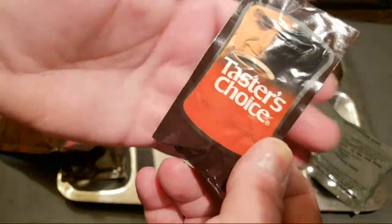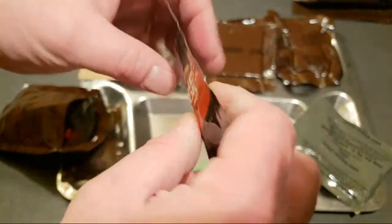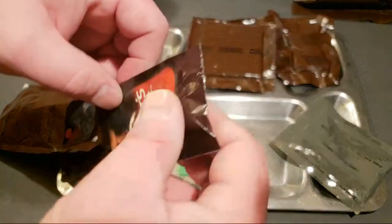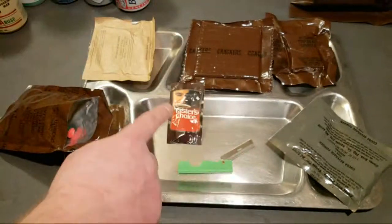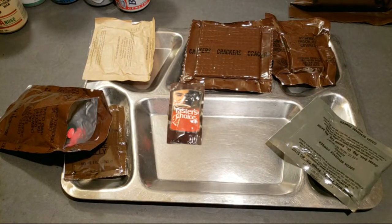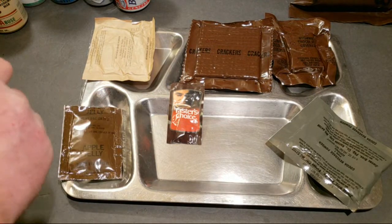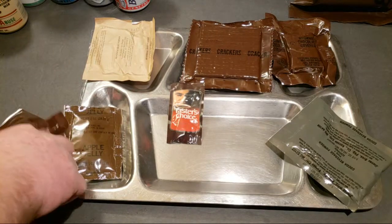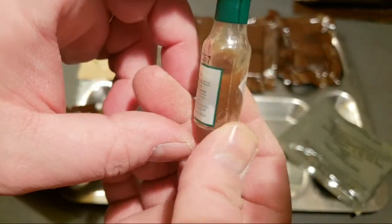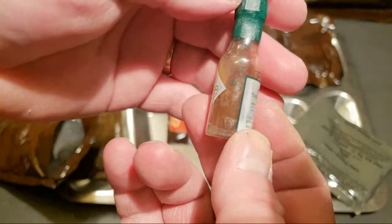Oh, that feels perfect. It's actually like thick. Look at that. It's like a bunch of coffee in there. Man, that feels perfect. That's a good sign. You know, I don't have luck with Taster's Choice, not with the red or brown packs, usually. Okay, here we have a Tabasco that's about a third of the way gone.